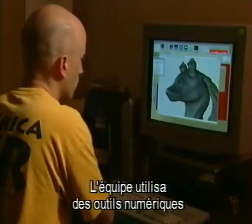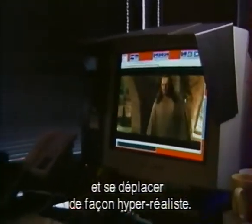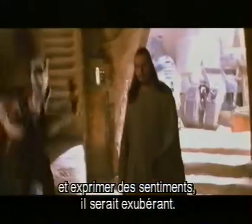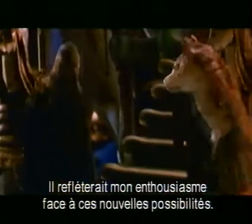The visual effects team used a series of character animation tools and lip-sync reference materials to infuse Jar Jar with dead-on accurate dialogue and dynamic physical behaviors. Now that I had a character who was free to run and jump and have expression and act, there was a certain exuberance that I knew was going to be tied to that character, just in my own exuberance of being able to have a character free enough to do things with.